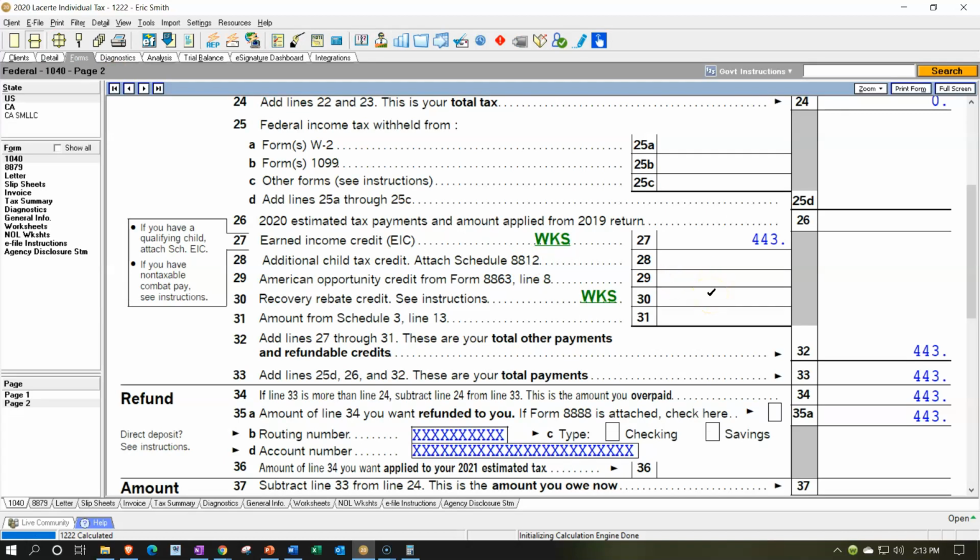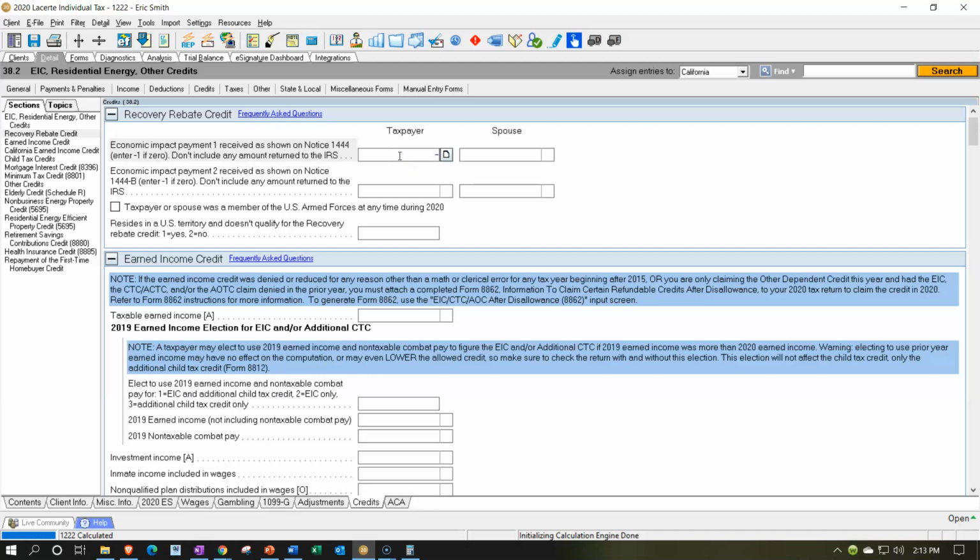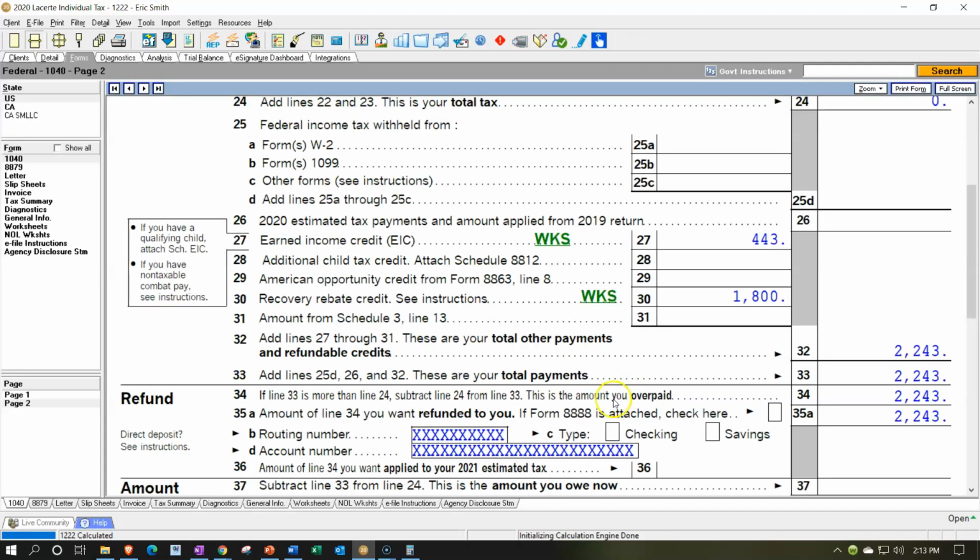Therefore, nothing populates here if you don't enter anything, because that would be the default assumption, meaning the IRS got it right. They sent you the economic impact payment and it was correct. Therefore, nothing really needs to be done. So if I go back on over, I'm going to put it back to where it was, -1, to calculate the full thing as if we'd got no economic impact payment. That'll put it basically back on the books here.